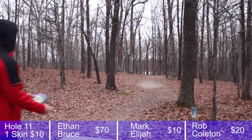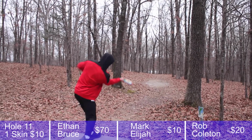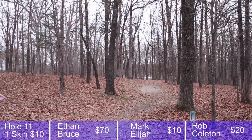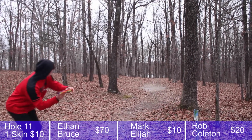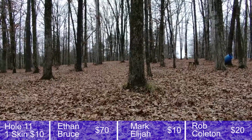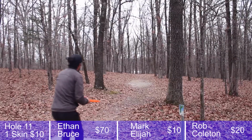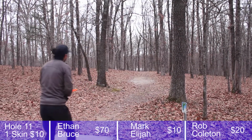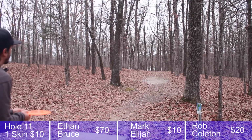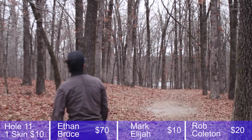You've got two lines, one out wide and one on the inside gap. The inside gap doesn't get you as close to the basket, but still gives you an inside circle putt for the birdie. I believe Coleton's flicking this Thunderbird right here. He was pretty money with this disc all day, front hand and backhand. Almost skipping into the basket. I think that tree might have kept him pretty close there. It's going to open up the door for you guys and maybe close the door on some of these other teams.